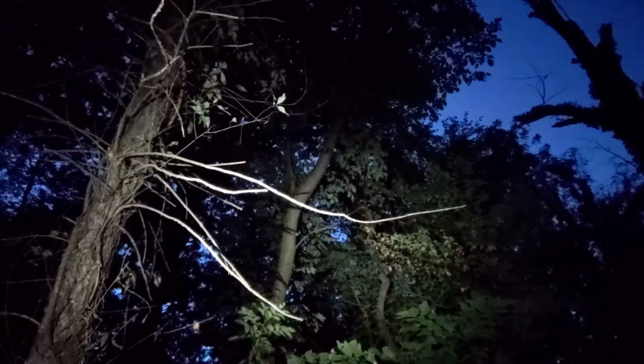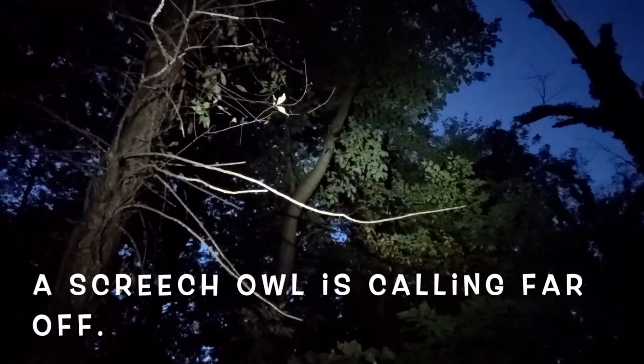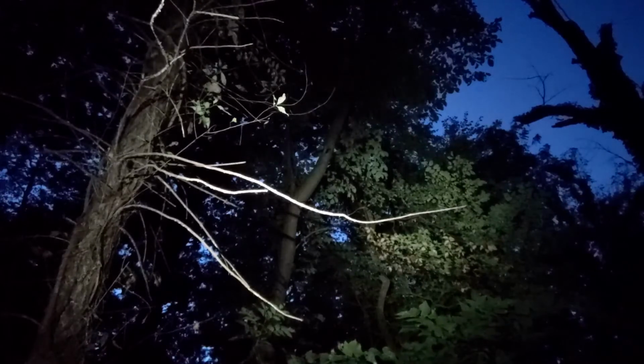He just flew in. I got one come from behind us. Do you hear that? It's a whinny. Now I have 2 owls. I had one fly in from behind me. And we might have a third off in the distance.